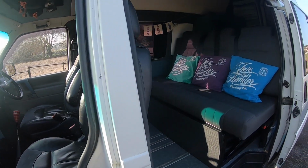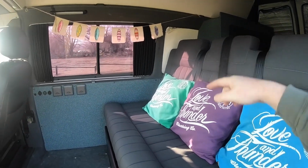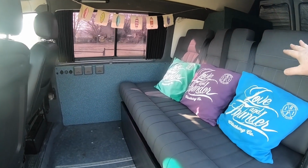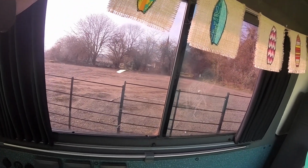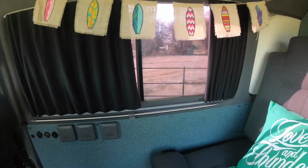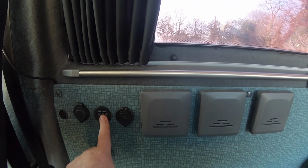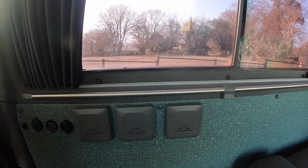And in the back, we have a full width rock and roll bed, which seats 3 adults comfortably. It has 3 3-point seat belts, and it also converts into a double bed by sliding forward towards the driver and passenger seats. In the roof we have a large storage cabinet, a vent, and in the back we have our kitchen galley. We have blackout curtains fitted on all the windows, which work remarkably well. Then we have the rail for the table, a separate power section with voltmeter, 12-volt socket and USB points, and then 3 cup holders for the rear passengers, which can also be used when the bed is down.